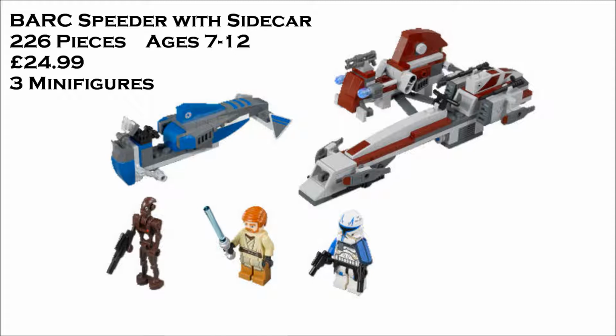£25 is probably a little bit on the high side for 226 pieces if you've got your 10p per piece thing going. Especially as the ATRT that's just come out has got 222 pieces, and that is at £20 as opposed to 25. With this set, it's pretty good. I mean, are you going to want to get multiples?